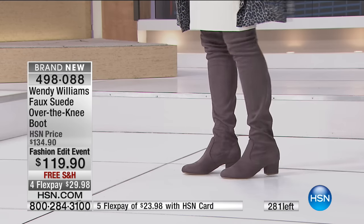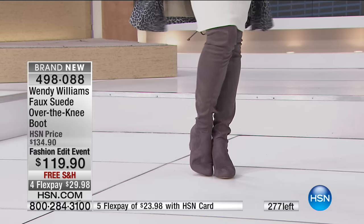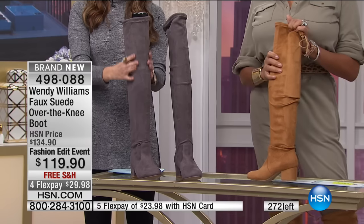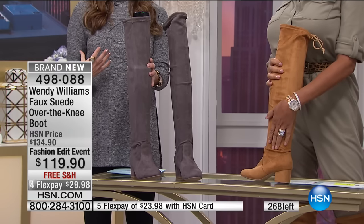We're looking again at the two final colors. On Flex, they're $29.98 with free shipping and handling as well. We're doing an additional flexible payment if you're shopping using your HSN card, good for you. I really think you're going to have fun with this one, girls, in your fall wardrobe.